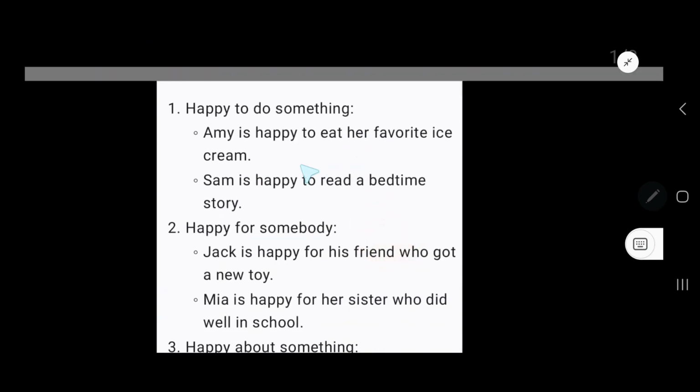Happy to do something. Ami is happy to eat her favorite ice cream. Happy to do. Here, do means eat. Sam is happy to read a bedtime story.